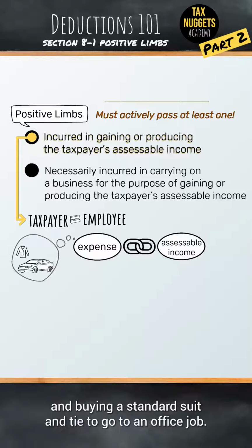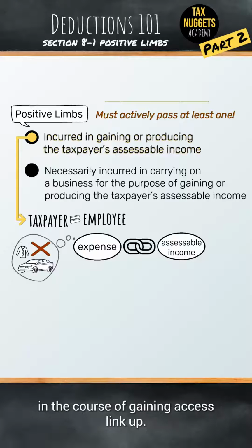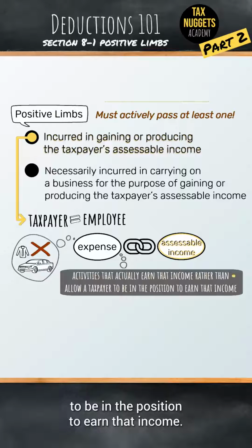and buying a standard suit and tie to go to an office job. Rather, the expense should be incurred in the course of gaining assessable income. This means that the expense must be related to activities that actually earn that income, rather than allow a taxpayer to be in the position to earn that income. Let's take a look at some examples.